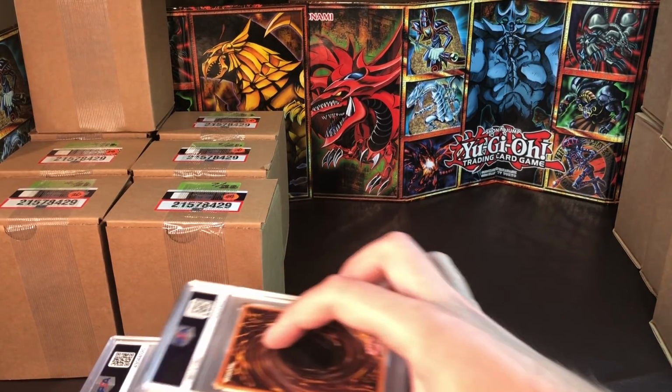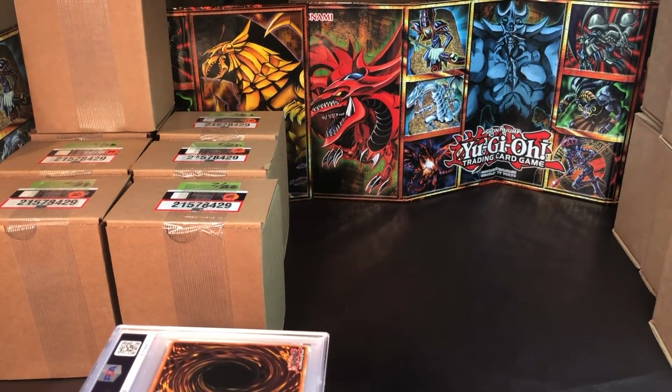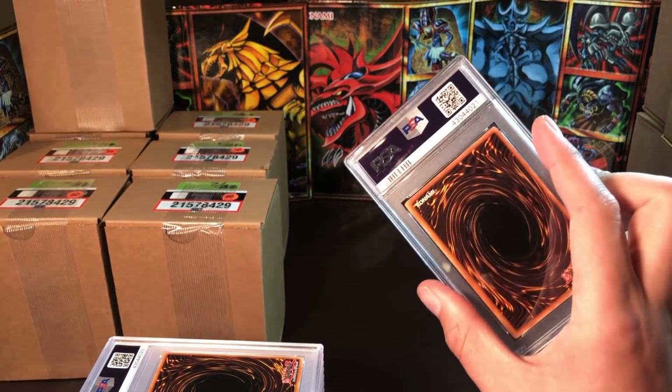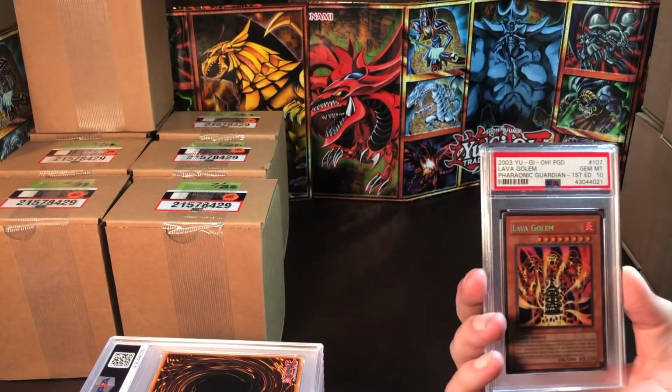So next card, this does look to be in chronological order. I guess this next one will be Black Metal Dragon, and we have a Lava Golem. So this, let's see, was this?